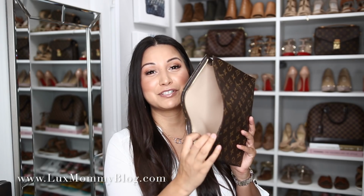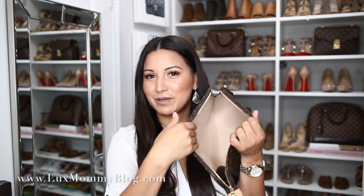This would be such a great pouch for a diaper bag. So if you have your sister, whoever it is, somebody's having a baby and you want to give them something a little extra special, this would be great for wipes, for a few diapers, some diaper ointment. So if you get some diaper ointment on the side or anything like that, you could just wipe it up and it's good to go.